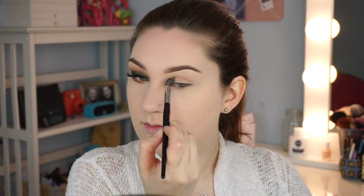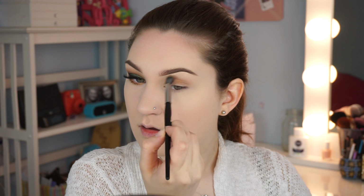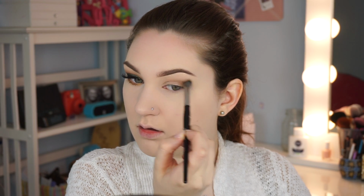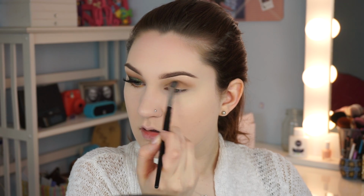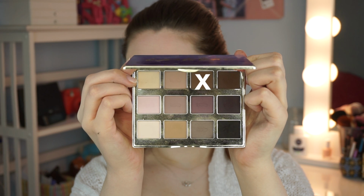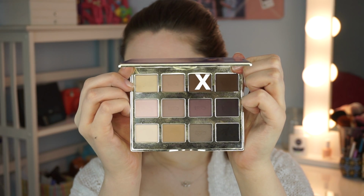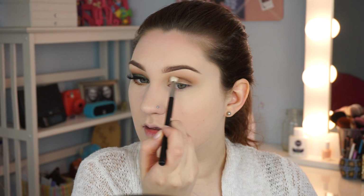the first shade. I believe it's Wanderer. And I'm going to take this on my absolute favorite blending brush now by Morphe. All this stuff will be linked down below because I do not remember the names yet. I'm still getting used to it. But basically, I like to go back and forth and then kind of swirl the brush around just to get the most blended effect.